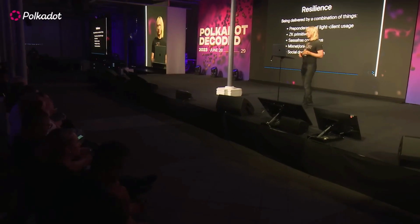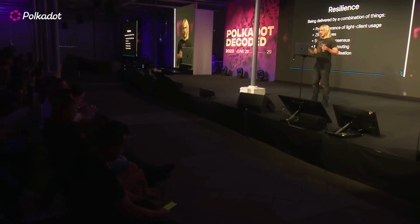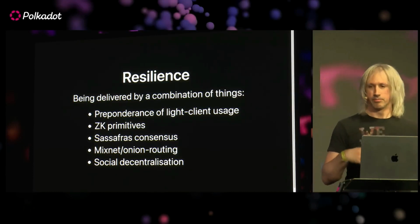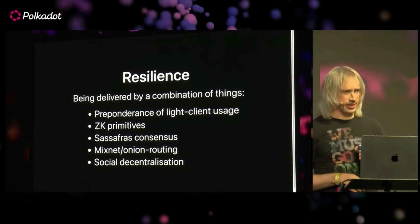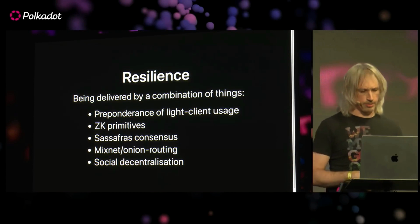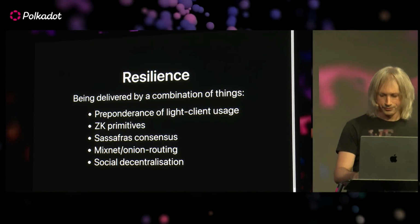Well, preponderance of light client usage would be a really good starting point. At the moment, it's all too centralized. We preach decentralization, but are we really building a resilient system if everything goes through the single RPC provider? No, not really. Light client usage must become part and parcel of the experience. Some of the more recent advances in cryptography give us important primitives in order to take what we're doing forward and ensuring that we can actually build effective, resilient systems. More different consensus algorithms, improved consensus algorithms, the same. And a few other points.